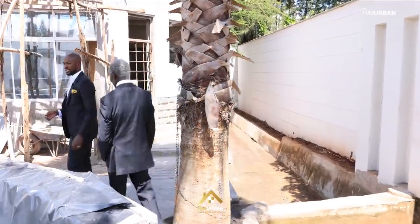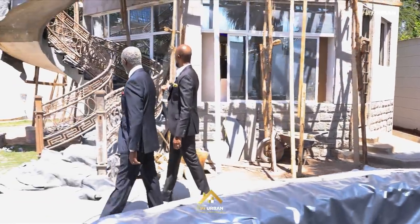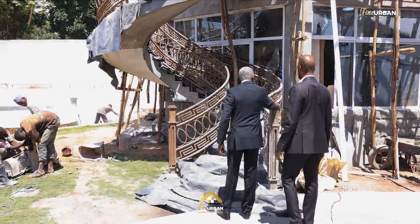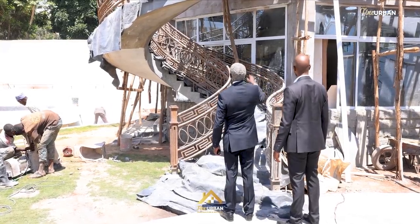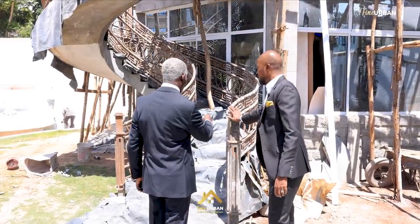And like I said, Raymond, there was nothing here. This feature did not exist. What do you notice here, first of all? The staircase and this railing, the way they've been made, the way they're carved. The Versace design on the grill.